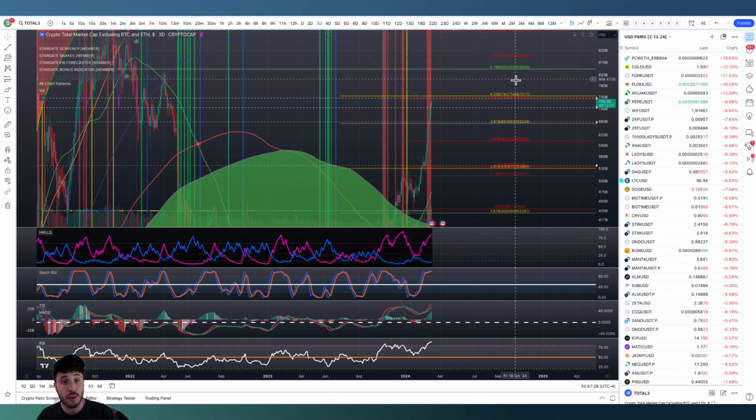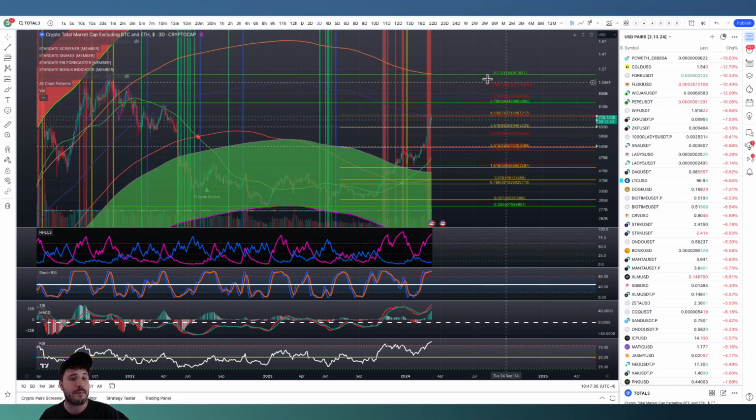Looking at the total 3, we came right up to that 2618 micro extension, the medium 4236 extension. We've yet to break above that macro 786 though. And we're at the purple moving average right now.